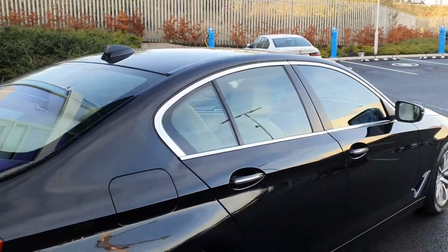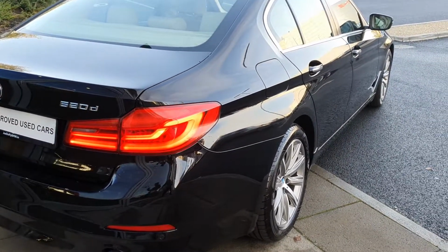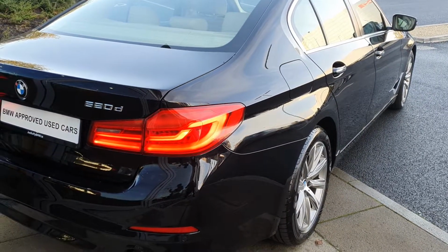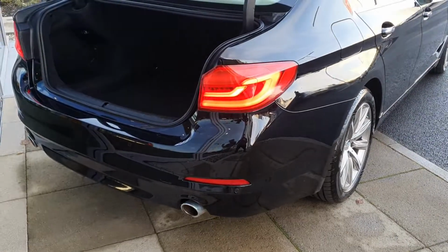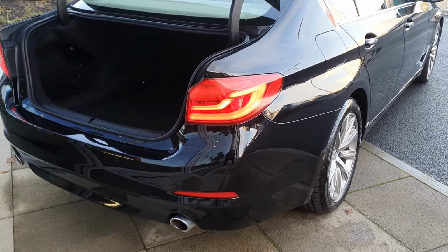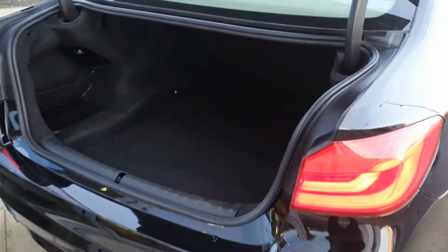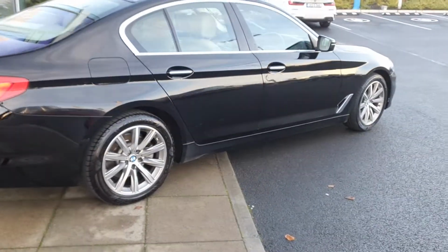You have the shark fin aerial up top, the BMW 520D badging at the back, the rear LED taillights, the twin exhausts. You also have the automatic trunk. Just a simple click of the key fob and she'll pop right open. Folks, let's take a quick look at the interior and some of the specs on board this 520D SE.